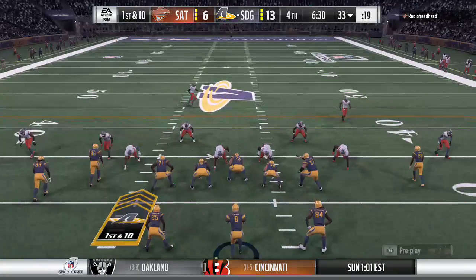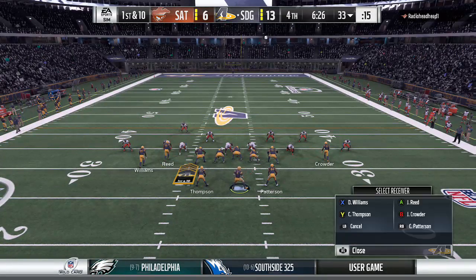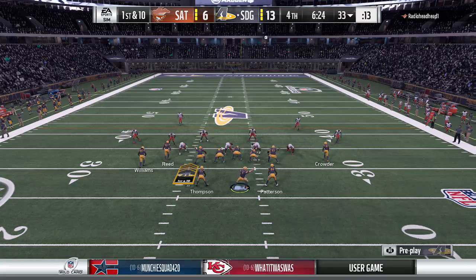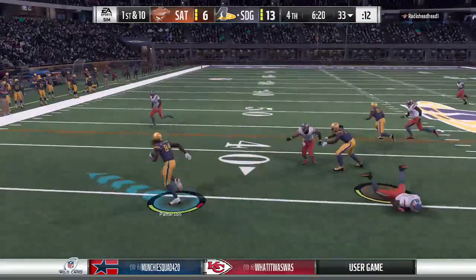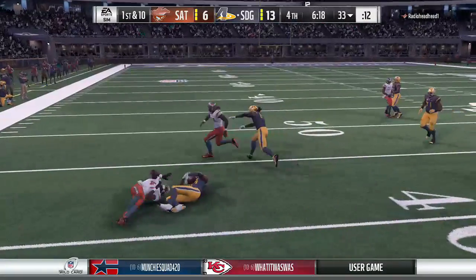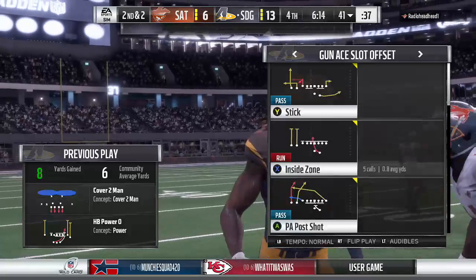And they're definitely showing blitz here. They'll run it now out of the gun. And some room to roam now. A good run there on 1st down, and it'll leave them with a 2nd and 2.